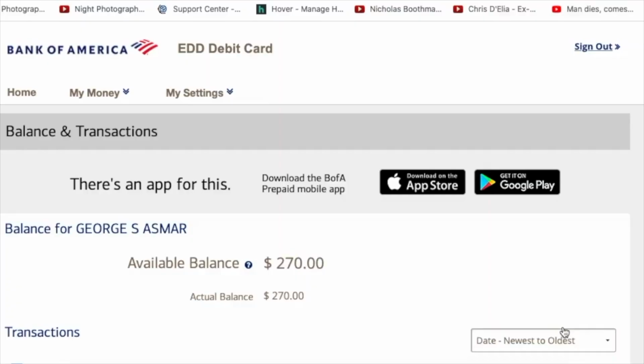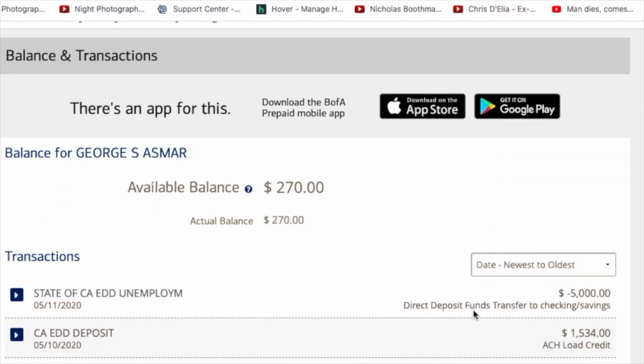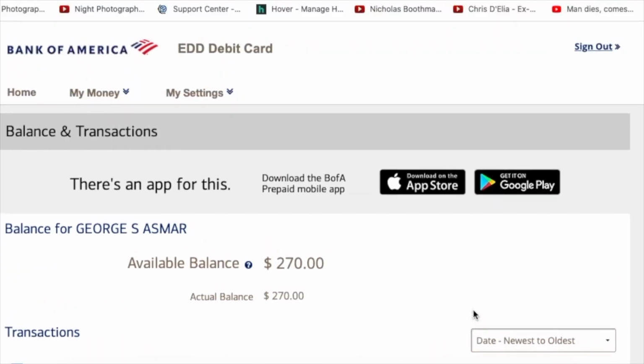Okay guys, so here I'm logged into the EDD debit card. After you set up your debit card, you come over to this page, and it tells you your available balance and the transaction history. As you can see, the EDD deposited all these payments, which I certified in the UI online account, the unemployment online account.